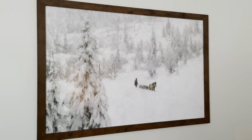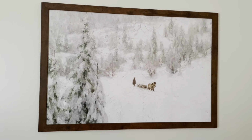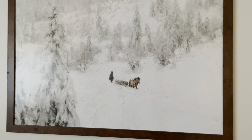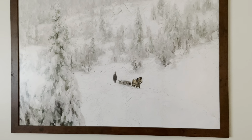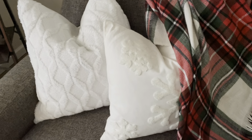This picture is actually a print that I bought off an Etsy shop. I will try to link the information below. I just printed it at Walgreens. I bought the frame at Michael's, and yeah, I think it looks great.